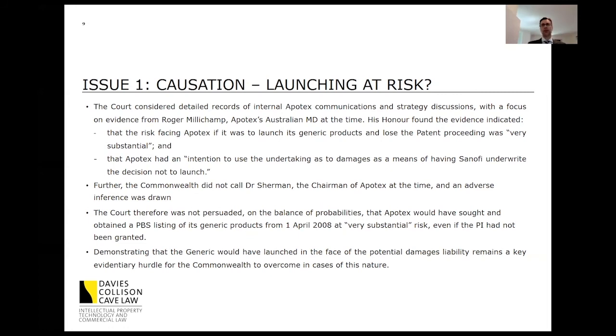Now, upon reviewing that material provided by the Commonwealth, the court found that Apotex appreciated the very substantial risk that it potentially would incur and had no intention of coming to market in the face of that risk, absent the PI, and in fact was using the undertaking as to damages as a means of effectively having Sanofi underwrite its decision not to launch. So it was in a no worse off and potentially only better off situation.